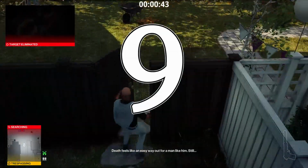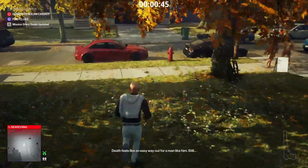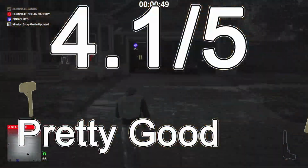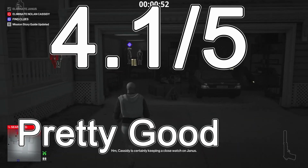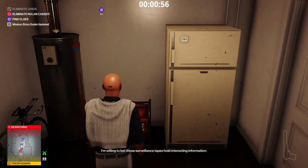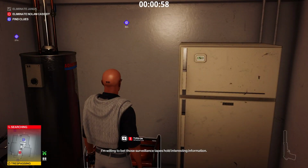And as far as the final score is concerned, when we put all the numbers together, it comes off to a 4.1 out of 5. Pretty good. In my personal opinion, this map, although it could have been better and probably should have been a little bit better, it's far from perfection, but it's far from being bad.